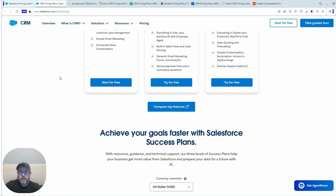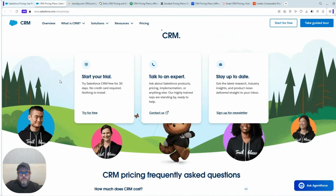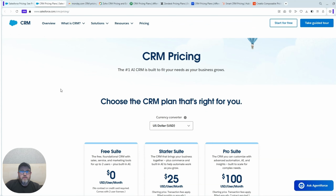Obviously, Salesforce will do all sorts of custom options here. They have all sorts of additional things that you can add onto it here. Obviously, we saw all those other things that they have here. So they'll be happy to give you options for that.